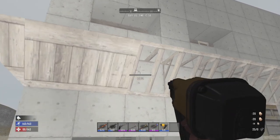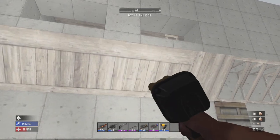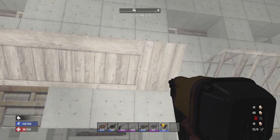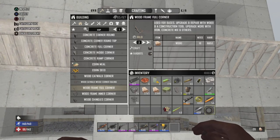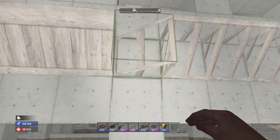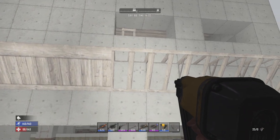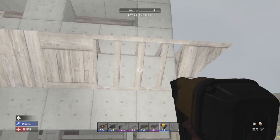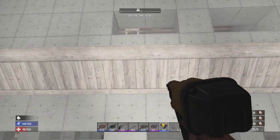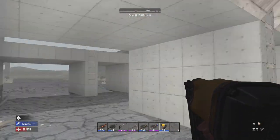I don't think they can climb up ladders like how I have them set up, but this is one of those second precautions. Really, spider zombies shouldn't do much to the base. That's why I'm only doing wood. I was a little tired of just making concrete, and it's one of those where you can never be too careful.